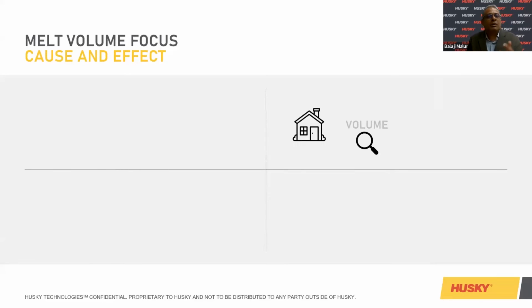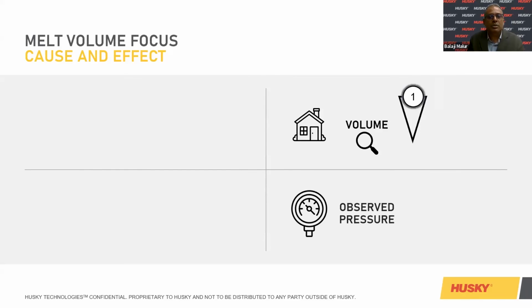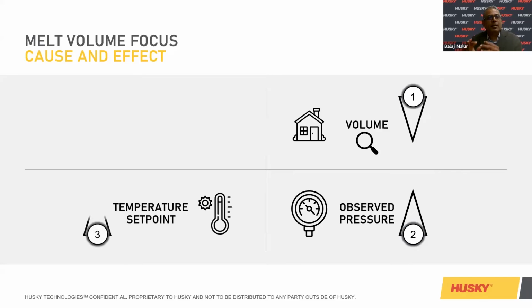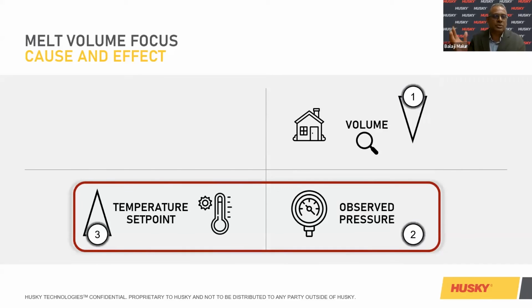So here I talk about the kind of scenario, the causes and effects. I'm going to go with these slides. If you look at these slides, whenever you see that the volume of the resin is less or the channel diameter is small, we see an increase in peak pressure. And then what happens is that I, or anybody as a process person, tends to raise the temperature. Once you raise the temperature, obviously the melt viscosity changes, making it easier to flow.